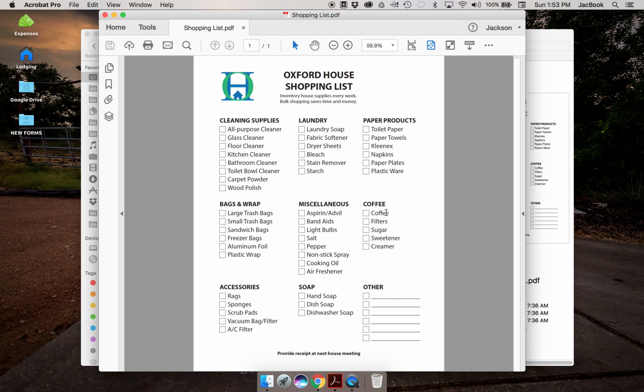Shopping list is a little bit different. I've updated the shopping list to include things that the house would pay for when going shopping, and tried to separate them by categories and then left another section. And it also gives a reminder to provide the receipts when you get back from shopping so that everybody can see that you did in fact get everything that was on the list.